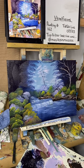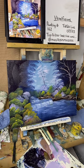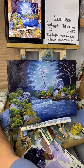Right, now I want to get some ochre. I want a mixture over here. Ochre, green, yellows.